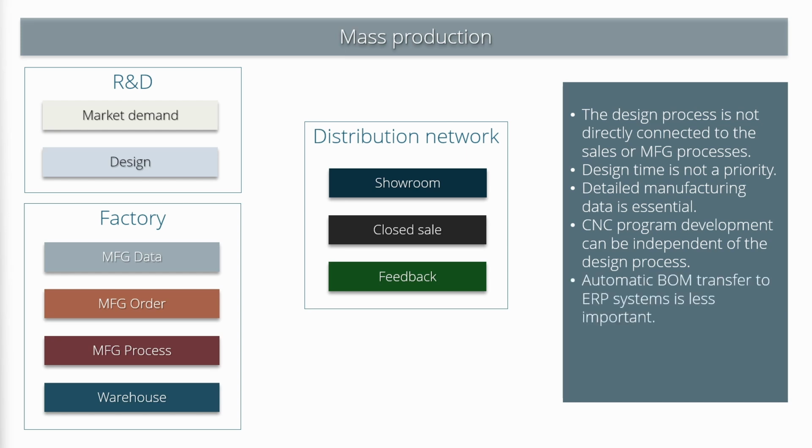The automated BOM transfer to the ERP is less important as well for the same reason. You can do this in a semi-manual manner, time is not critical. However, warehouse management is, because you need to know how many units you have left in a warehouse, can you supply them to the showrooms, and so on. In this case, we have some moderate data reuse.